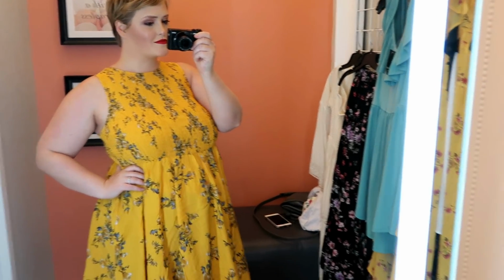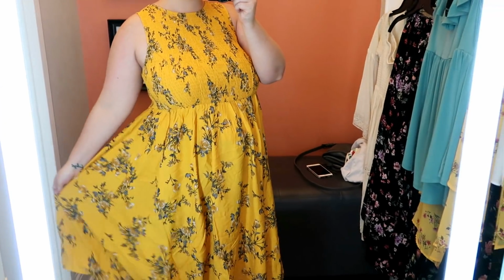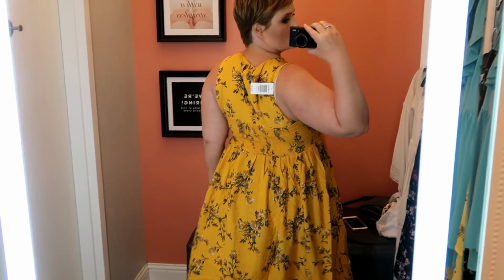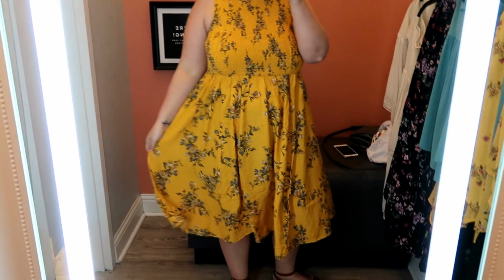I will say, though, that I do have a pretty large bust area, and I feel like if you don't have as big of boobs, it may sit better on your frame. With my bust size, it's a little overwhelming. But this would also be another great maternity dress, in my opinion.